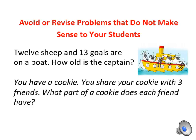Let me give you an example of a problem that's often found in math education literature to assess students' approach to problem solving. The problem goes like this. 12 sheep and 13 goats are on a boat. How old is the captain? The problem sounds ridiculous. However, most primary children answer 25 years old. This answer suggests that students give little attention to the context of the problem, assuming that all the facts they need are in the problem.